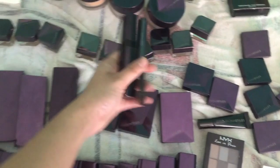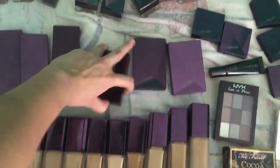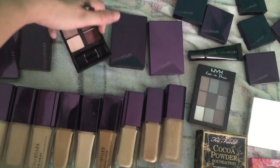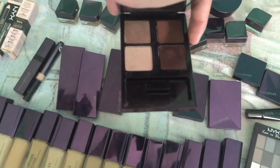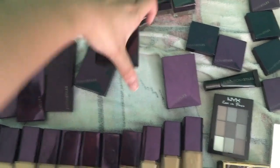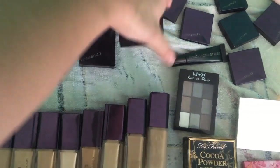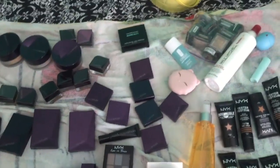And then, let's see, there's more mascara, and then there's a tester concealer. And then this one right here is eyeshadow. This is an eyeshadow quad. It's gorgeous. Me and my best friend swatched all the colors. They're beautiful. And that one. And this one. My back is killing me.